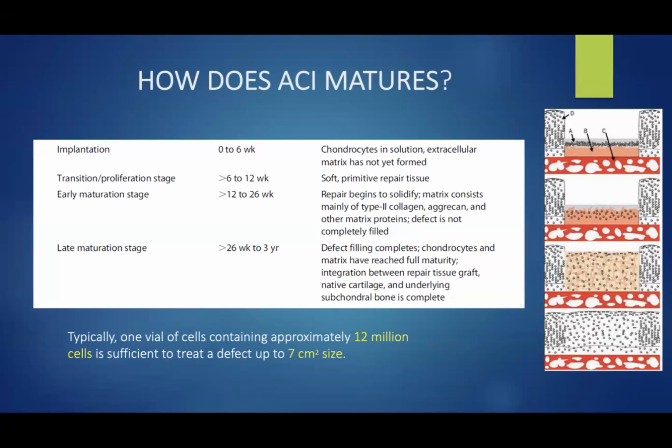Regarding the maturity of ACI, implantation is from 0 to 6 weeks. In this first phase the chondrocytes and the extracellular matrix are not yet formed. The second phase is from 6 to 12 weeks. It's a transition of proliferation stage, and primitive repair tissue is being formed. In the early maturation phase, it solidifies, and the matrix consists of collagen aggregates and other matrix proteins. After 26 weeks to 3 years there is the late maturation stage. At full maturity, it gets as strong as it can, and after full maturity the patient is advised to return to sports.